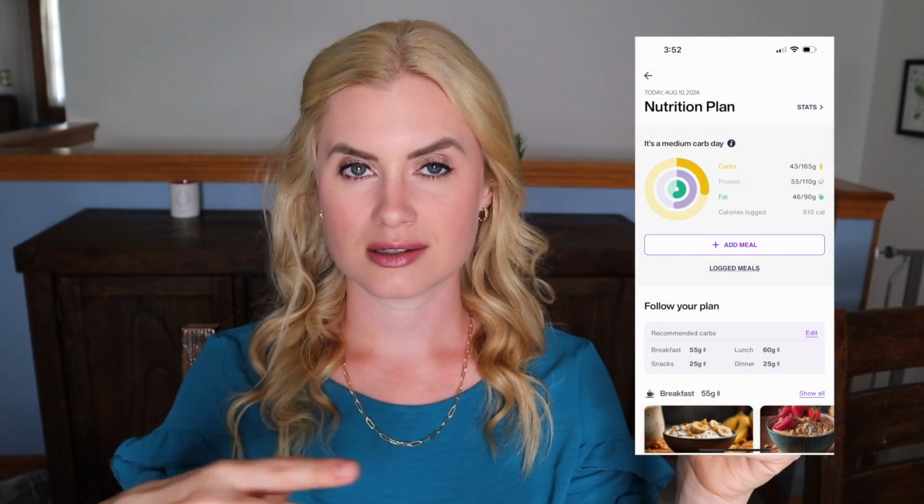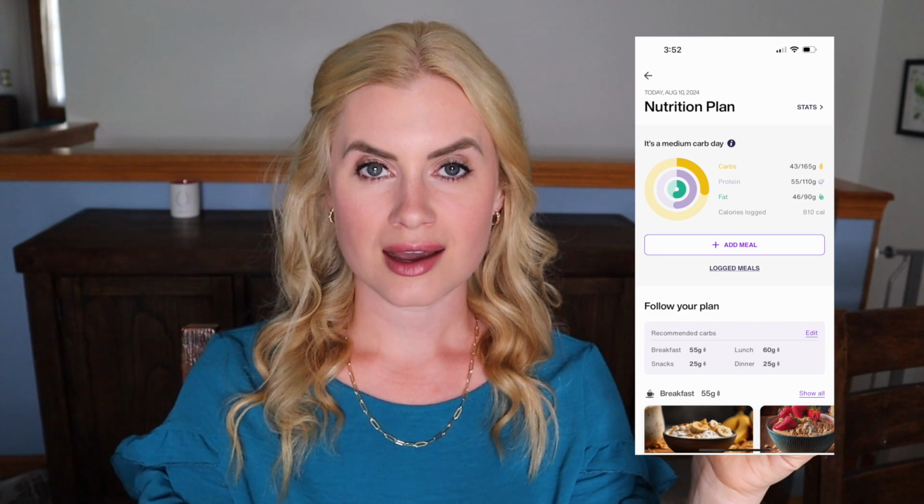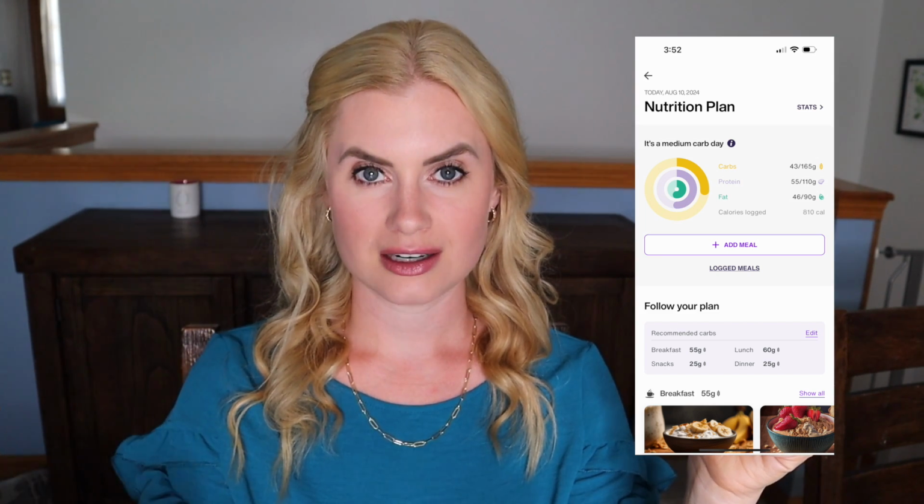My goal was maintenance and to build a little muscle. I blow in the morning. It will give me suggested macros for the day. So suggested calories, carbs, protein, all of that. You can track your meals and everything you eat in there.